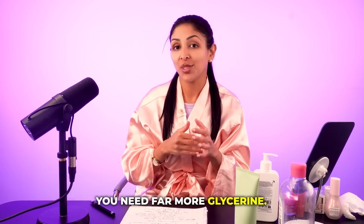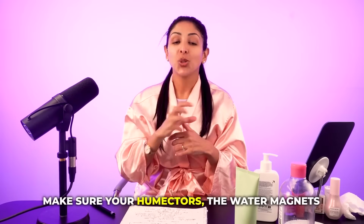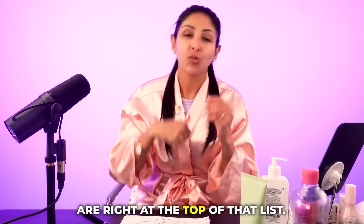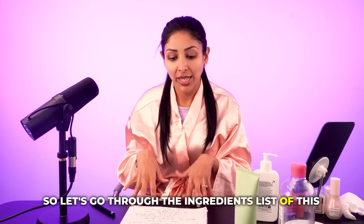You need far more glycerin. You want to go for a high percentage glycerin. So at the back of the ingredients list, make sure that your humectants, the water magnets, are right at the top of that list because it's in descending order. So let's go through the ingredients list of this product.